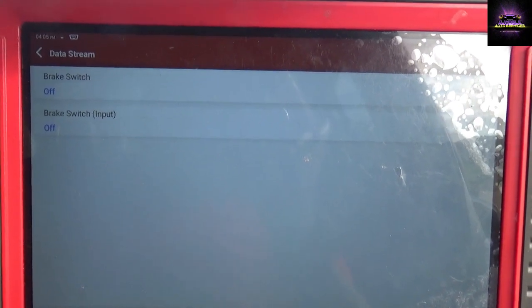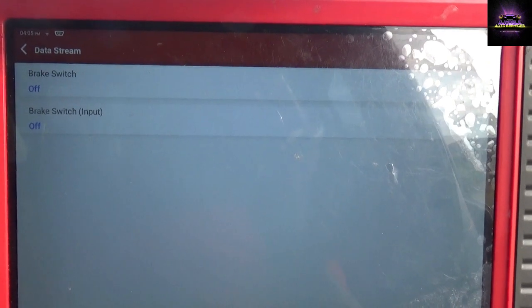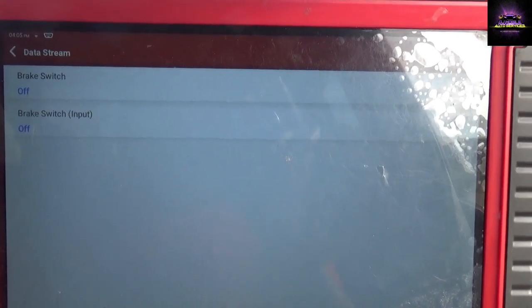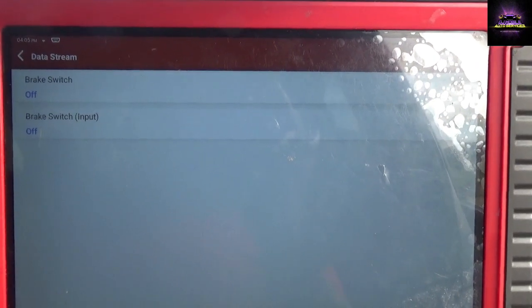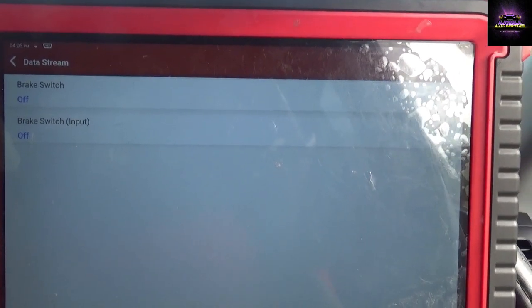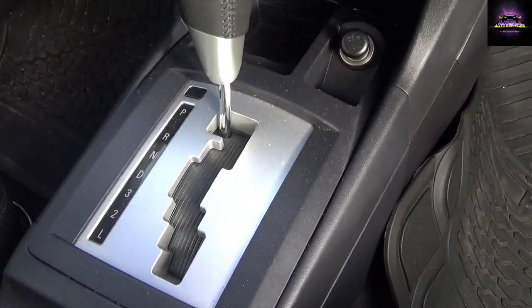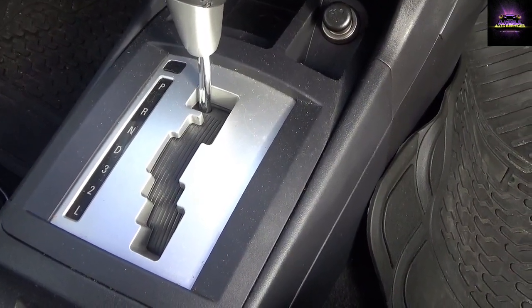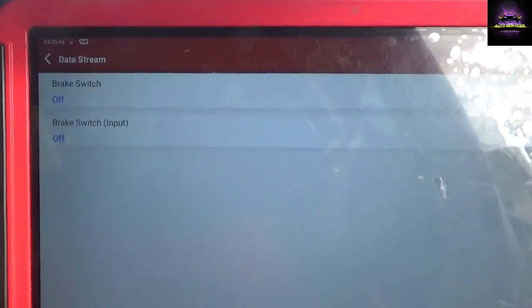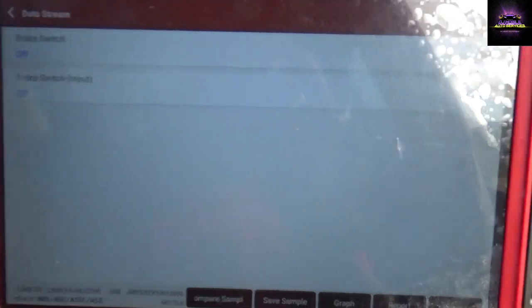So for some reason, the brake switch is getting a command to turn on and off, and they don't know why. So it's my job to figure out why. Right? They said they replaced the brake switch. It was actually something real loud coming from here. Alright, so we're gonna take the vehicle off.